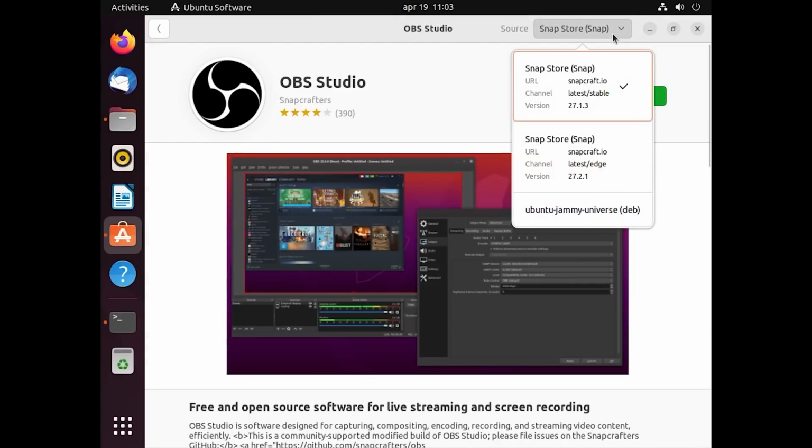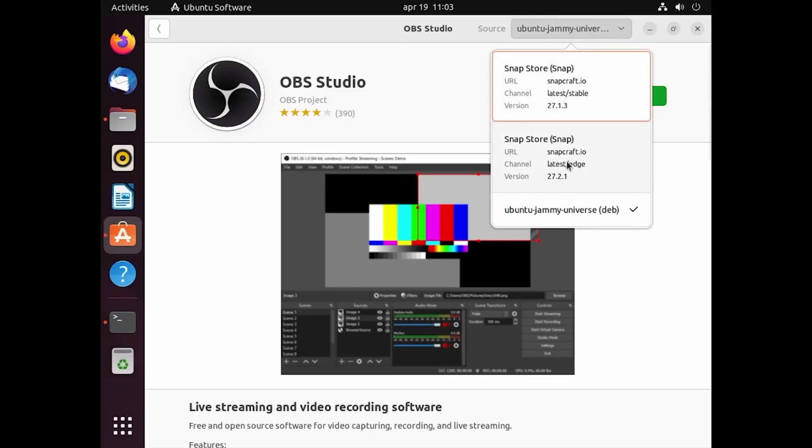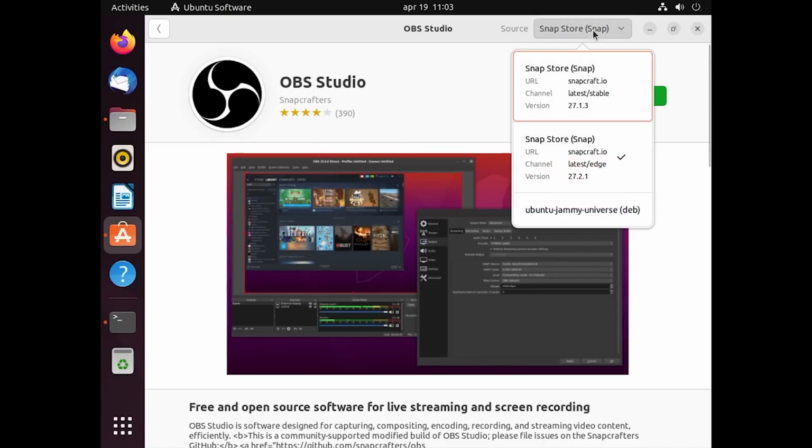And when you are installing things from the software center, you often get a choice of the snap version for the stable version, a snap for the latest kind of bleeding edge version, or a version from the repository, and in many cases you get to choose.